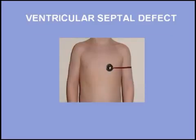Patients with a ventricular septal defect tend to be diagnosed early in life. This is because small ventricular septal defects produce a loud murmur, and large ventricular septal defects precipitate heart failure at a young age.